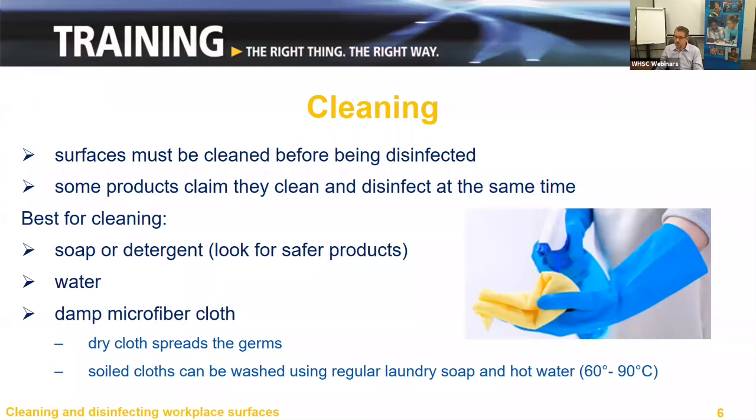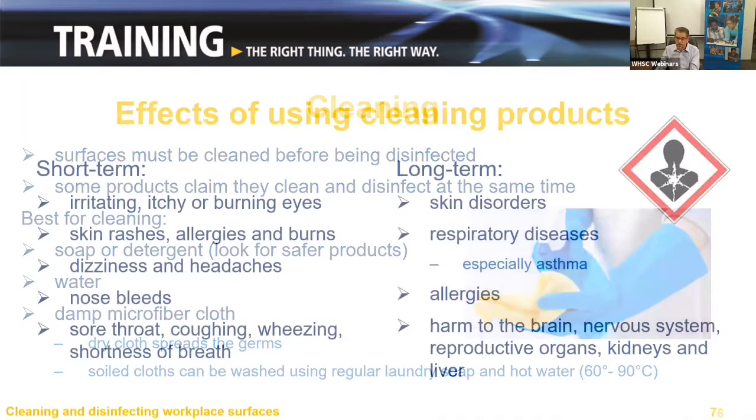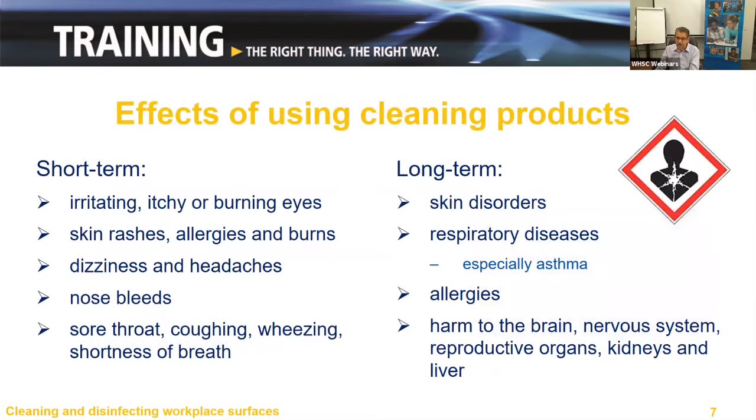Employers, in consultation with the Joint Health and Safety Committee or health and safety representatives, should develop proper cleaning and disinfecting procedures and programs. Cleaning can be done with soap or detergent and water using a damp microfiber cloth. We need to take care in selecting cleaning products. Although cleaning and disinfecting have increased due to the pandemic, concerns on adverse health effects of cleaning and disinfecting products are nothing new.